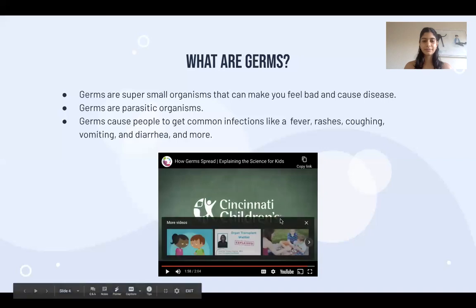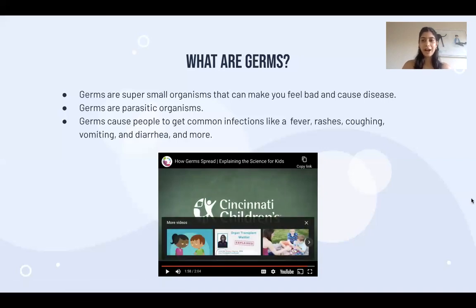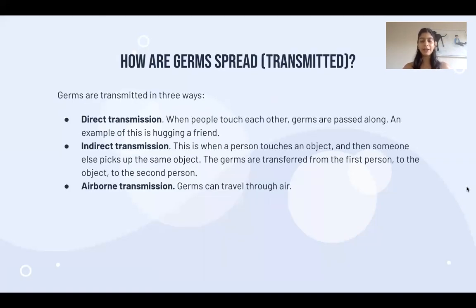Okay, so hopefully that video helped reinforce what germs are and some key terms like hotspots. So how are germs spread? Basically, they're transmitted in 3 ways. One is direct transmission. So this is when people touch each other directly, such as giving a friend a hug. Indirect transmission is when a person touches an object and then that object is passed along. So for example, if I was writing with this pen and I handed it off to my partner, then my partner would get my germs because they were transmitted onto this pen.